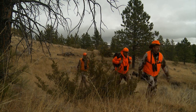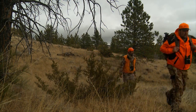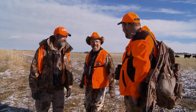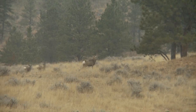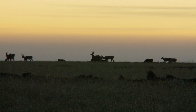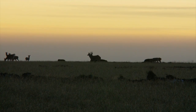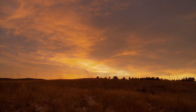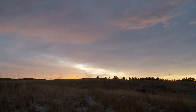Steve and Phil had come to eastern Montana not only to film their hunts for television, but to enjoy a hunting camp together, make new friends, and take home memories that last a lifetime. You can bet they'll be back in eastern Montana next fall. But for now, Steve and his cameraman are headed to northwest Colorado. So tune in next week for that exciting episode of Steve's Outdoor Adventures.